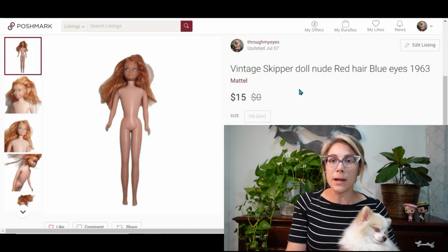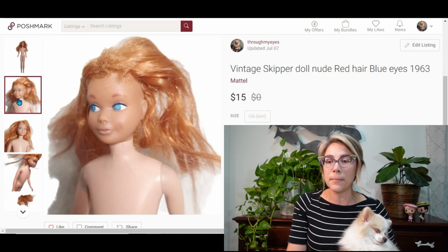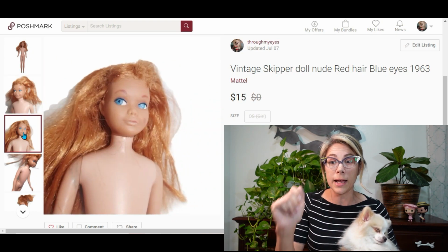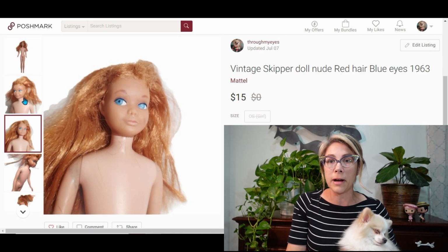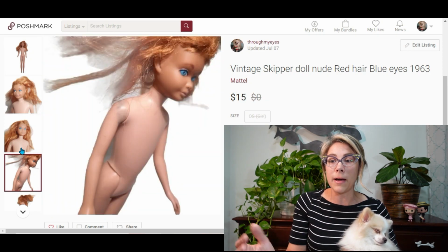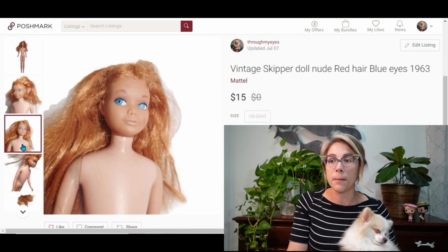Okay, a side of the road find was a Skipper doll. And she sold for $15. She was not in good shape at all. As you can tell by her hair, it looks like she had an accident with the curling iron or something. I did try my best to kind of comb her hair a little bit, but then I noticed that it was falling out of her head, and I didn't want to damage her any further than she already was, so I just listed her as is, and she sold pretty immediately. 15 bucks, something I found on the side of the road. I'm happy with that, and some doll collector or restorer is going to do something amazing with her, I'm sure.